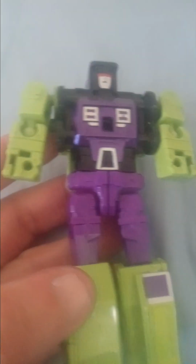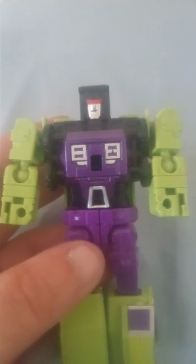So here we go with Hook, the head and shoulders of Devastator. And here he is in his robot mode. As you see, he's got his head, which is not at all articulated, but it's still cool looking. Good face sculpt with the silver faceplate with the red visor, black around the head.